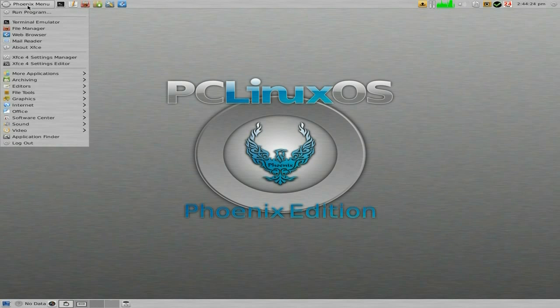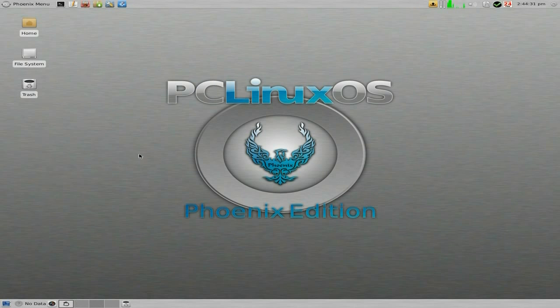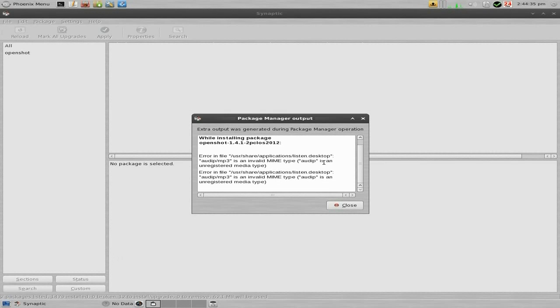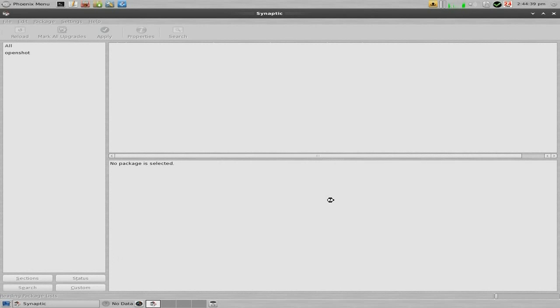Right. Back here, under Video, OpenShot is there, although I don't think it's actually installed correctly yet. Should we go back and have a look? Yes. Let's have a look. Right, there was another... I got this last time. It doesn't seem to have made any difference. Right, okay? So don't worry about it too much just yet. Okay? Oh. Sore throat today.